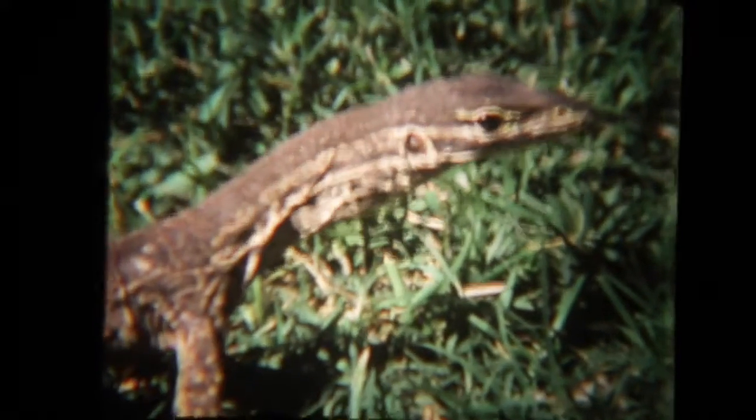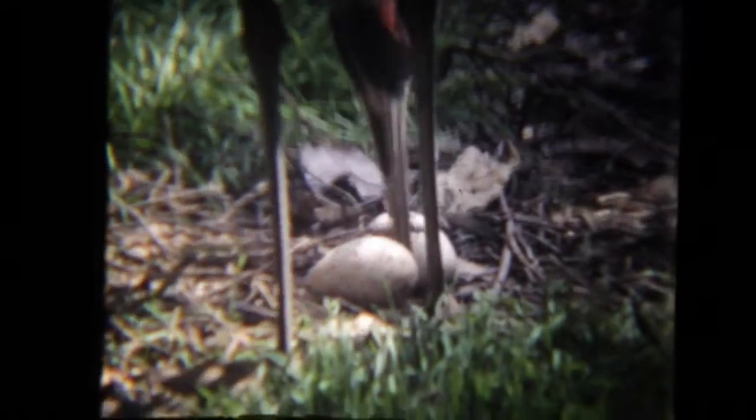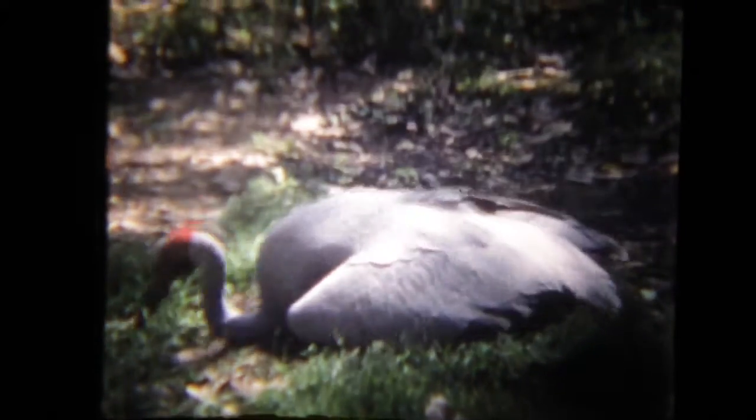Those eggs look very tempting, but in this case, the goanna feels he might be biting off more than he can chew. Besides, there are two of them.